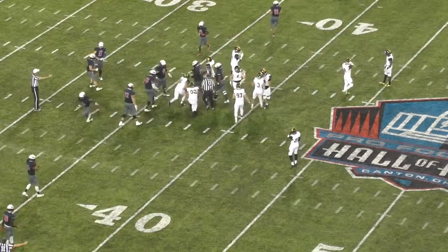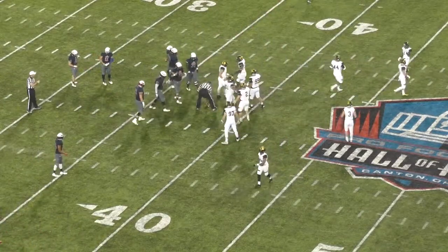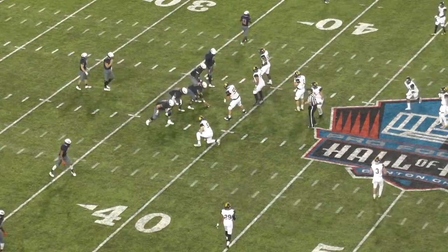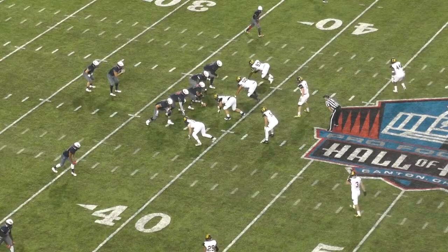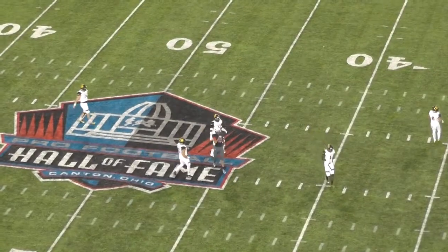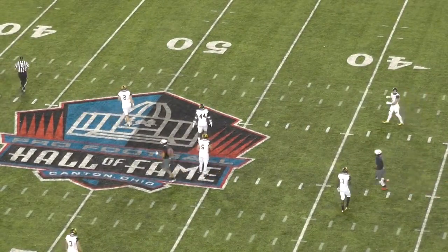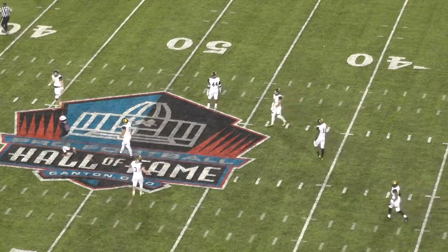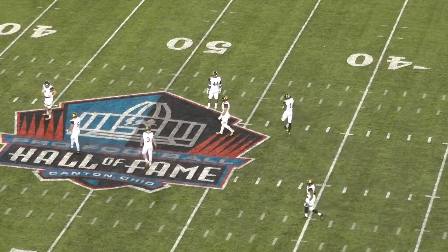They faked the screen, and then they gave it to the back, Hilton, and Hilton was able to pick up the first down. Jalen Christian just got there a little too late. Ikusi in the pistol again. He drops. We got a little wheel route here. He looks to the middle, and he was looking for Ian Elsis. That was a nice play by Jalen Christian coming over the top, inside linebacker picking up in his zone.